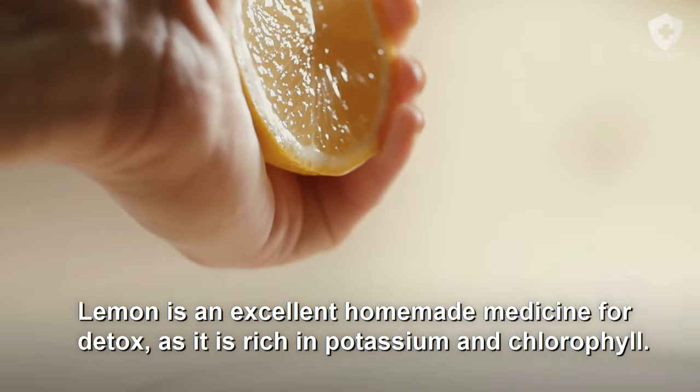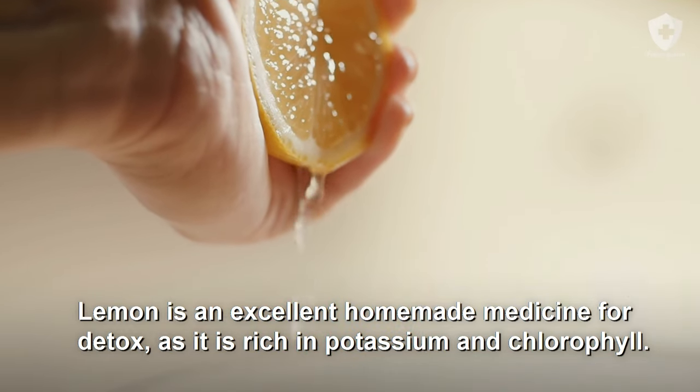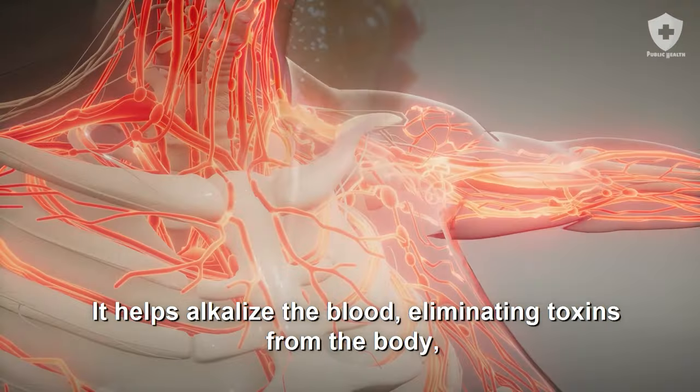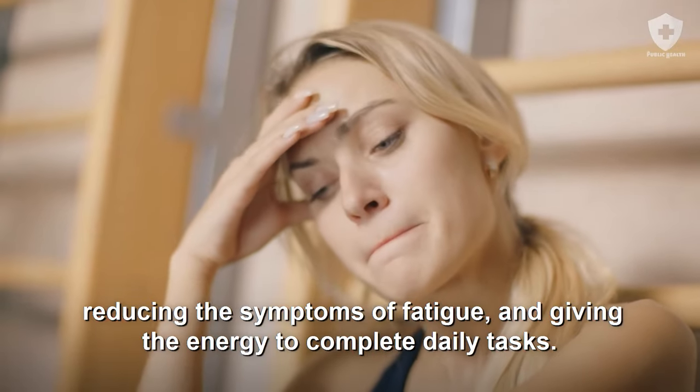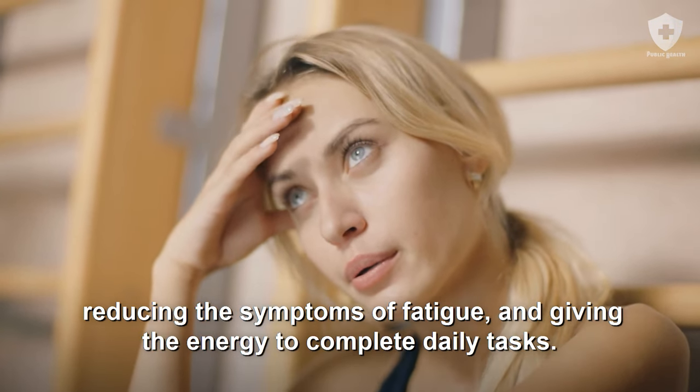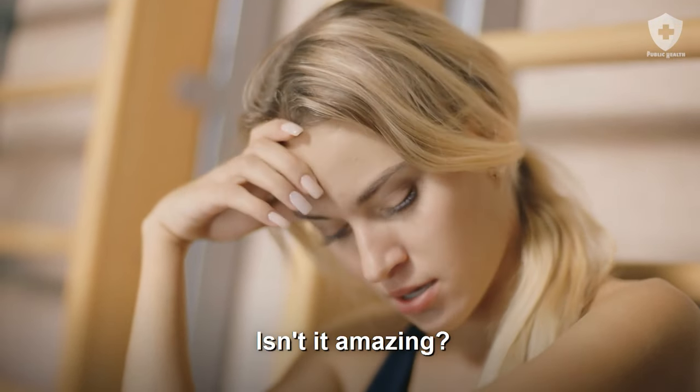Lemon is an excellent homemade medicine for detox, as it is rich in potassium and chlorophyll. It helps alkalize the blood, eliminating toxins from the body, reducing the symptoms of fatigue, and giving the energy to complete daily tasks. Isn't it amazing?